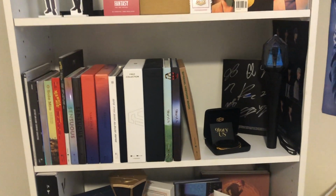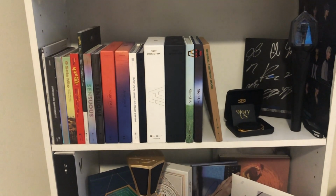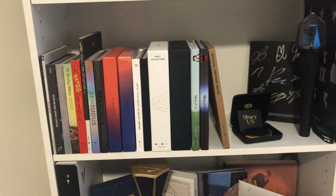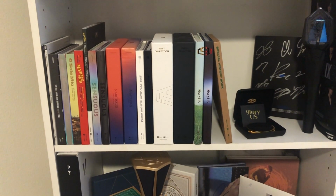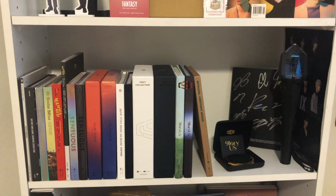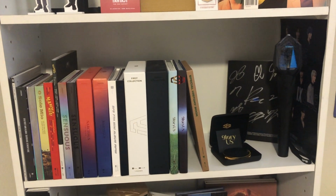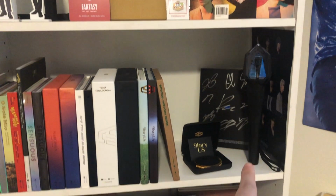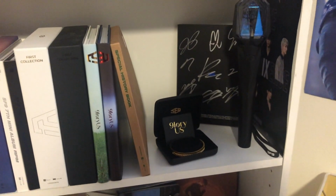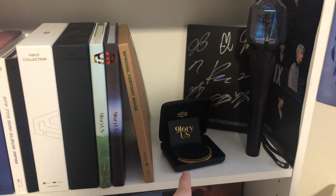Okay, so then going on to my SF9 album shelf, I guess. This is what I did. I put all the albums to one side, and I honestly like this shelf a lot. I was debating whether or not to put that Universe poster little thing back there, but I decided to. And then I have my signed album, and then I added the OG light stick, because honestly, not gonna lie, I like this one more than the new ones, but I think I'm kind of in the minority with that. And then my little bracelet.